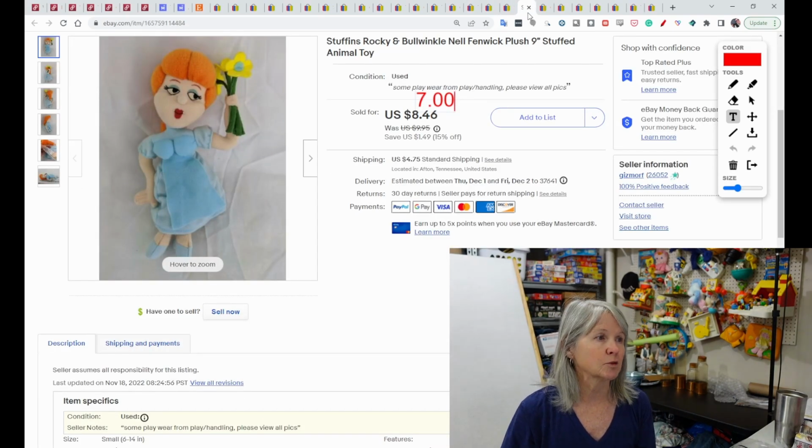Here's the other one. This is Rocky and Bullwinkle. This is Nell Fenwick. It sold for best offer of $7.